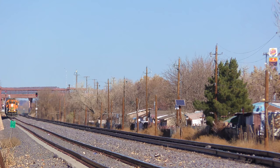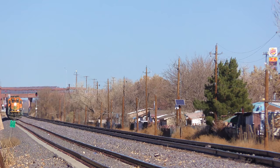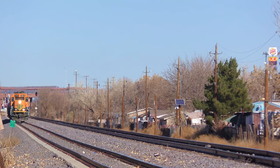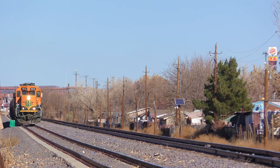Track form 1025, Amtrak 205 East. Proceed from restricting Albuquerque to control point on main track 1, box 1, fuel 1. Track form 1025, Amtrak 205 East is located at 1202, 1202 KKU. Correct. Let me know when you're ready for your second one. Okay, this will be track form 1026 to Amtrak 205 East. Proceed from control point Madrid to Mompos, 836.2 on main track 1. Track 1, 1026, Amtrak 205 East is located at 1204, 1204 KKU.